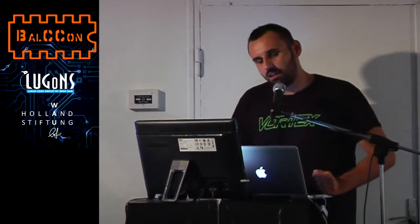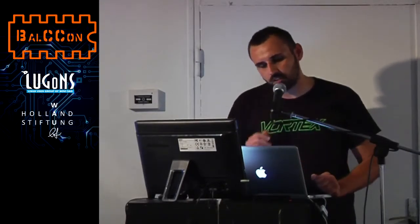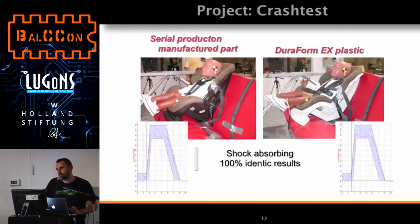And yes, one good example is a crash test of a 3D printed part and a serial production manufactured part. We have similar results, and that allows us to design, for example, a kid's seat and make the tests. When we are satisfied with our tests, shock absorption, and the rest, we will put this into serial production. So you can see here that with 3D printing, we can test a lot of things in safety. So that means that it's quite a serious technology.